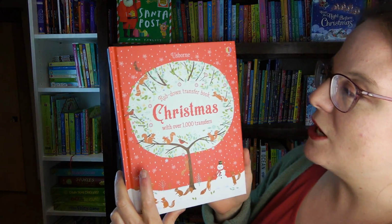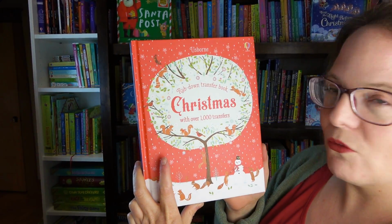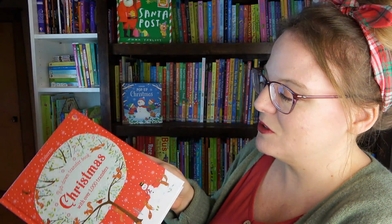Okay, next are a few that I showed in my very first Book Outlet haul that was a few months ago. So I'm not sure if you saw that already, so you might not want to see these, but I'm pretty sure that these are still available on Book Outlet right now. So I just kind of want to give you a little quick showing of these books so you can see them if you're interested in getting them. So the Usborne Rub Down Transfer book, Christmas, with over 1,000 transfers. This one's not available with Usborne right now.